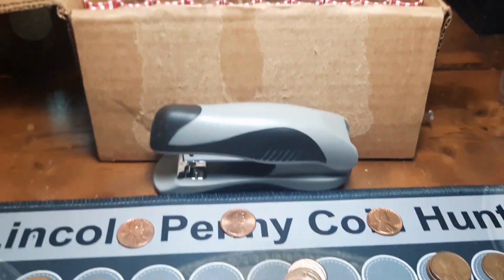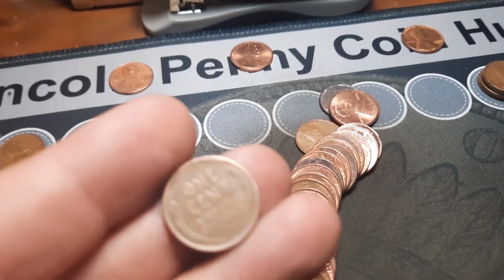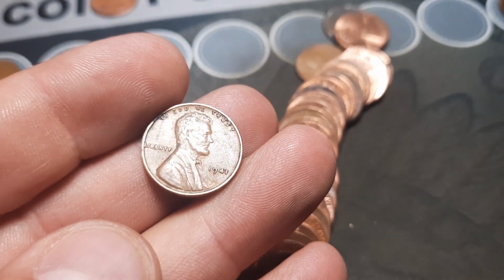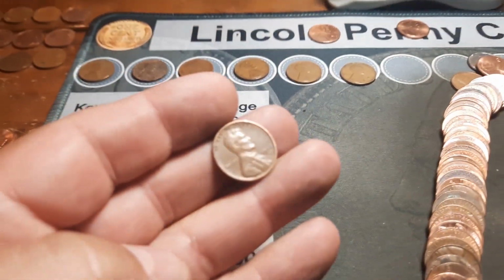Roll number 9, and this will be wheat penny 15 of the hunt, number 6 of box 2. It's been a pretty hot box so far for Wheaties. Pretty decent shape on the reverse. It will be another 1941. We will check this again for the DDO on In God We Trust, the date, and Liberty, and I still don't see it. Second 41 of the box.